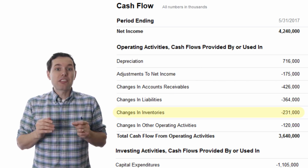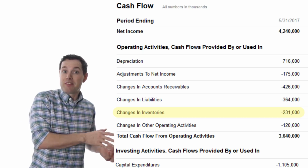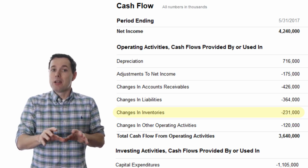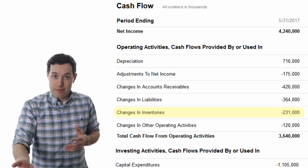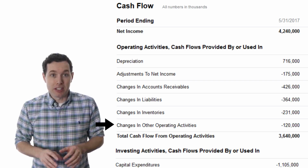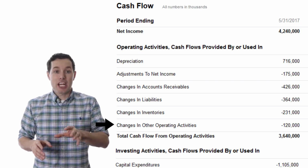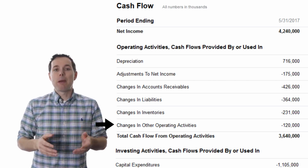Moving right along, it looks like they increased their inventory by $231 million from the previous period. We know that they increased it because it's a negative number, which means they paid out more cash. Okay. Other cash flow. This could be a lot of different things, so I pulled down Nike's actual cash flow statement, and I saw that for them, this is an increase in prepaid expenses.